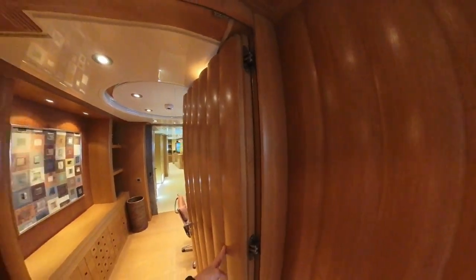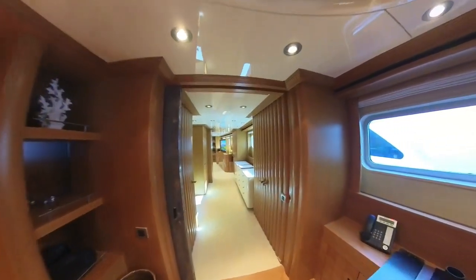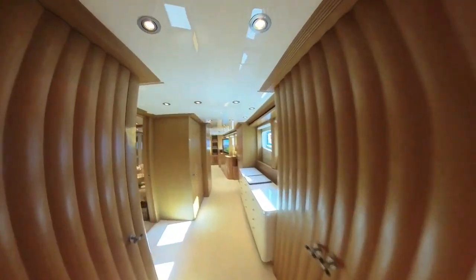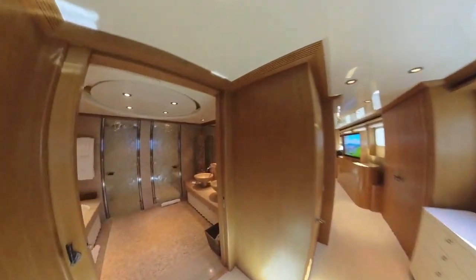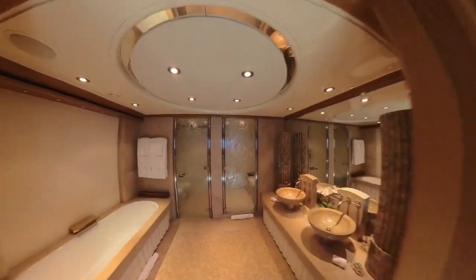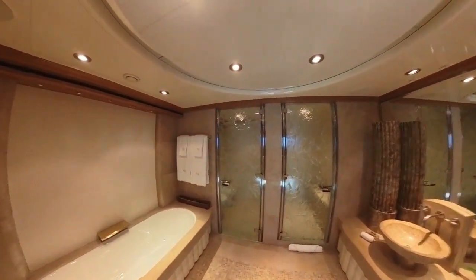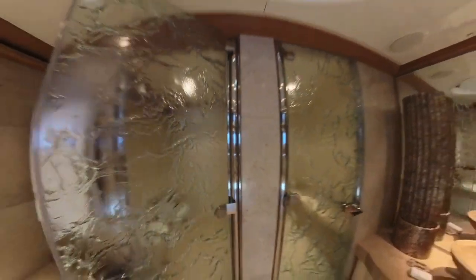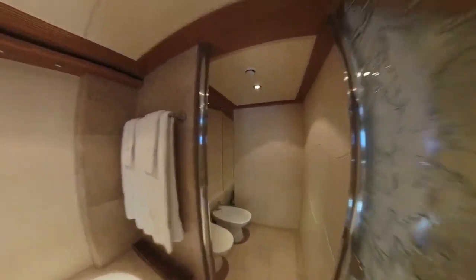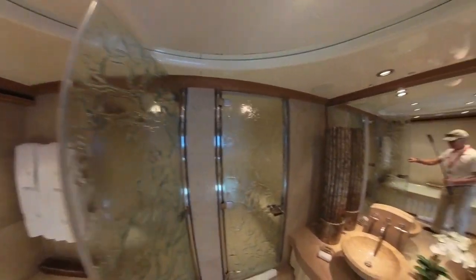This is the owner's suite. So you go through the office. All these doors close so you can isolate these areas. I love the bathroom here. It's got a bath. Through there you have a WC and a bidet, which is all very nice. And on this side you've got a lovely shower.